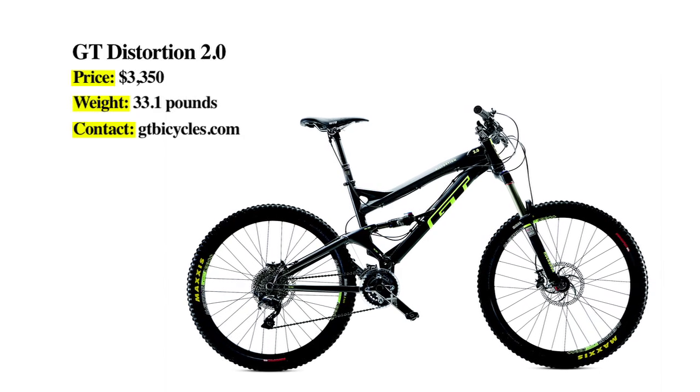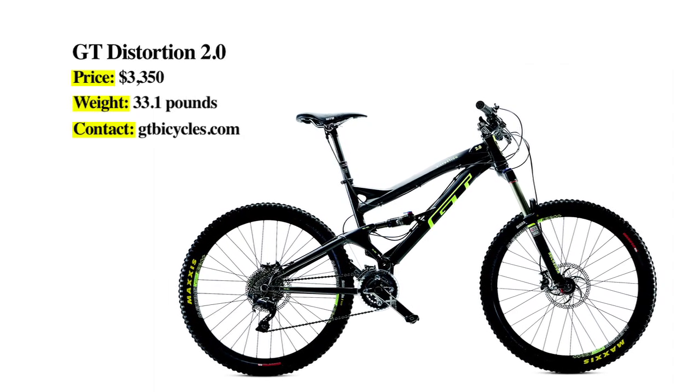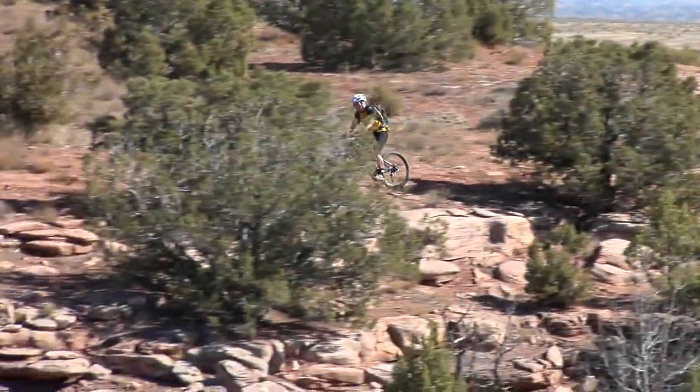It's one of my favorite bikes from GT. It's been around for 3 years now. Last year I picked it as my editor's choice for my favorite bike. It's a really unique and interesting bike. It's got 114 millimeters of rear travel and 150 millimeters up front.